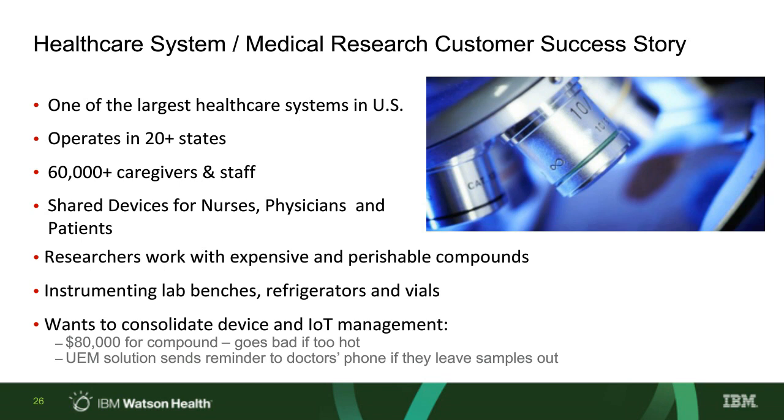Enabling patient satisfaction. We hear this every day in healthcare. How do we improve healthcare metrics at hospitals and organizations? We're seeing more and more the request to put tablets in the hands of patients. And how can you do that in a HIPAA-compliant fashion? Mass 360 is able to push out different policies and wipe devices as they're turned over between patients.